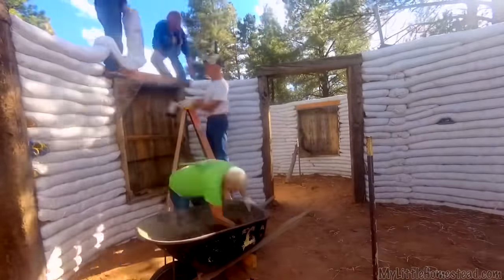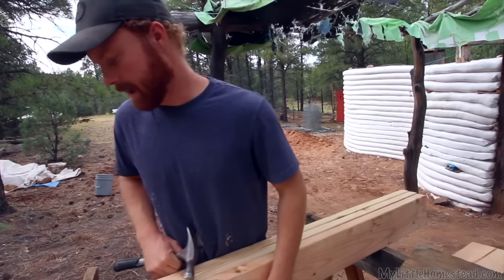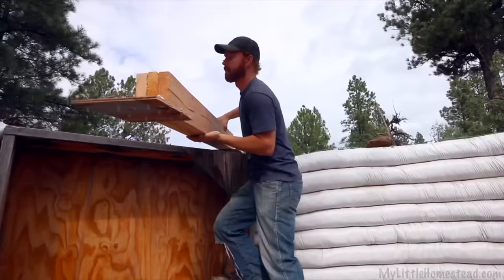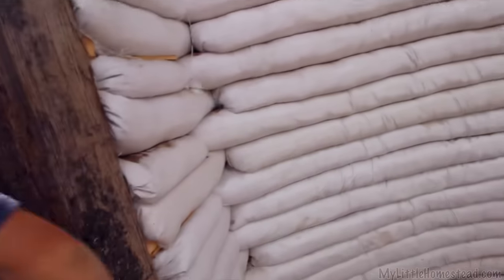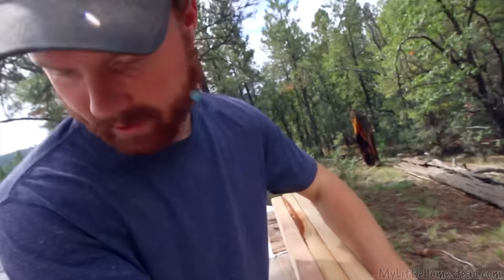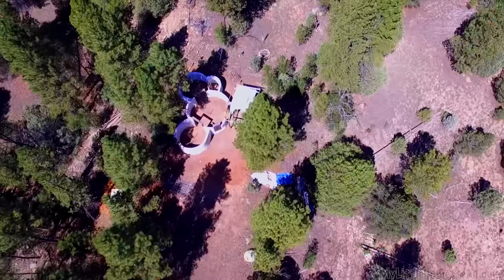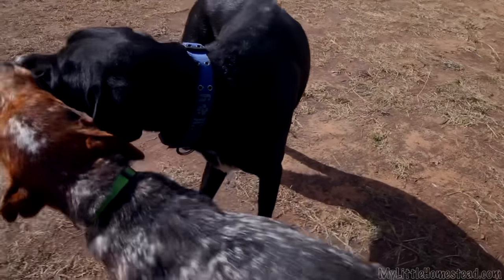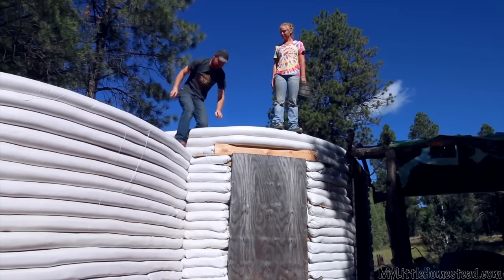Yeah, thank you. We made it to the top of the window frame, so now I'm just putting together a couple headers here on the two small rooms, the two shorter rooms in the back. These guys are gonna go on. One more over here, and we're good. We're done!